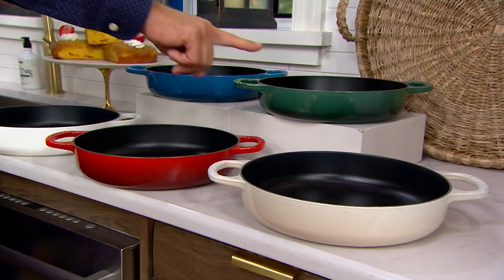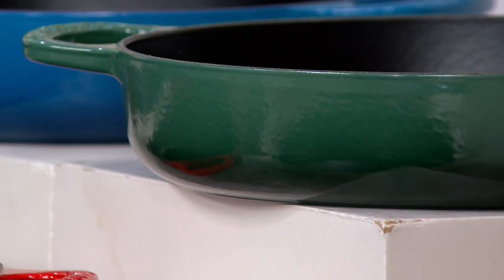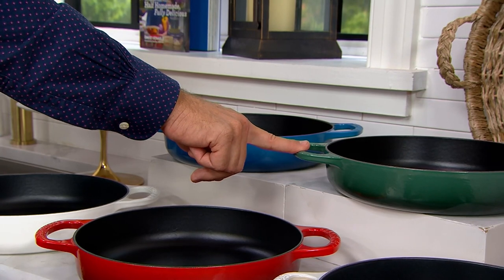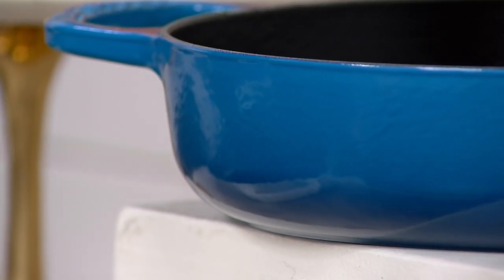This is artichoke. Now, one of the newer colors from Le Creuset and one of the most popular on QVC. It's so beautiful. That dark green going to look great for the holidays, David. Kind of reminds you of an artichoke, but we call it artichoke. And how many in the artichoke? 650 in the artichoke. And then finally Marseille, named after the southern port city of France, and fewer than 400.